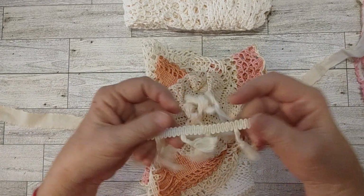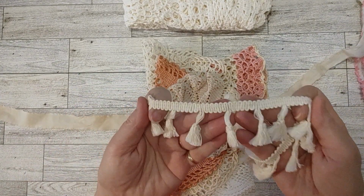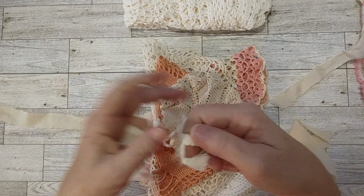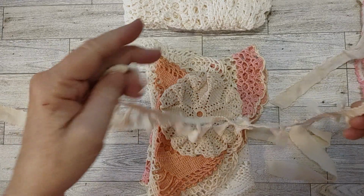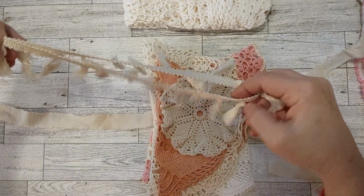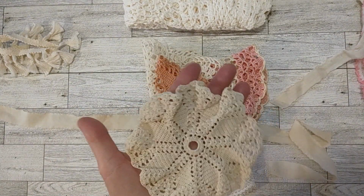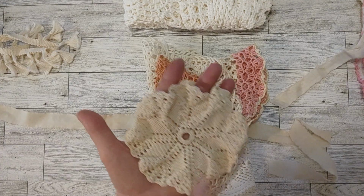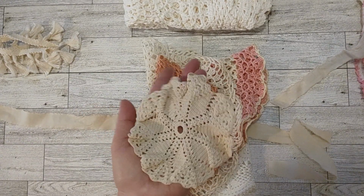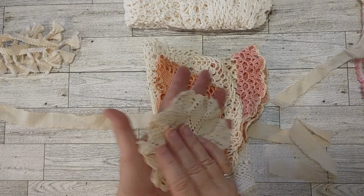This one has this little tassel piece here. It's like a trim, with all these little tassels. I tried to keep this. I was trying to talk myself out of putting it in this bundle, and I'm like, no, Sherry, go ahead. It's all right. You can live without it. And another little doily. I put a small doily in each one, about this size. Really pretty little doily there.